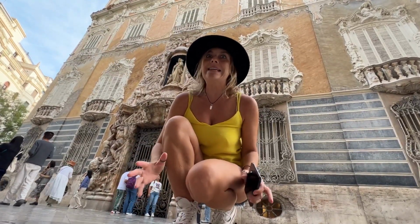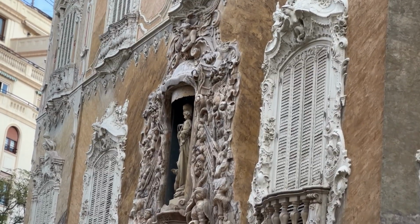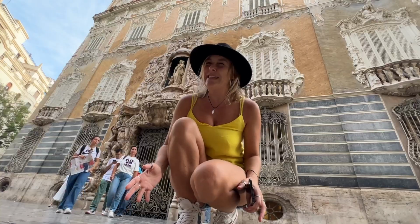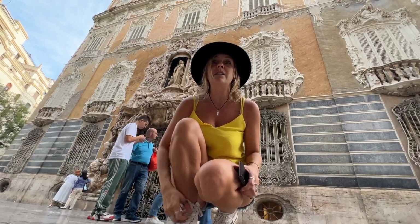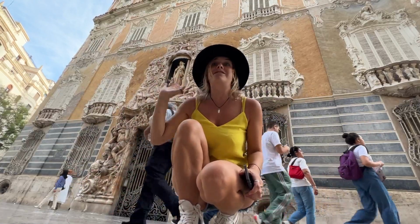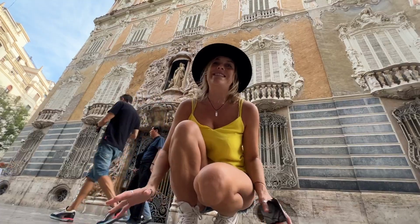The architecture is amazing. This building is my absolute favorite so far. It's a ceramic museum and some art museum of some kind. It's closed now, but it's so stunning from the outside. I'm super happy just to see it.